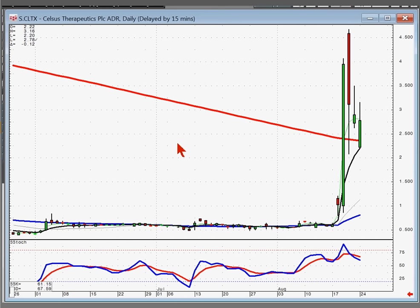CLTX, for the ones that want to play a small price stock, this is exactly what you look for. It's when they pull back to a support level, in this case they opened it right on the T-line and started trading positive. Any positive trading tomorrow is telling you that they've supported here, the profit taking is over.